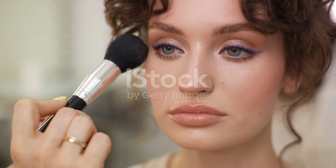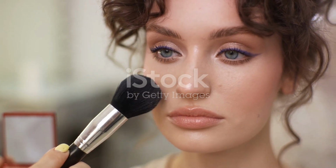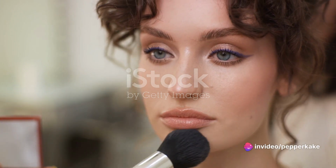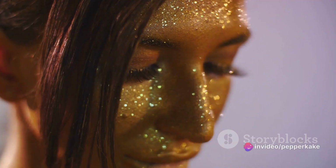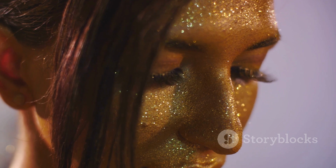Next, the lips. Bold lips are a must for evening makeup. Whether you're a fan of classic red, a daring black, or a vibrant purple, a well-defined bold lip can amp up your look like nothing else. Remember to exfoliate and moisturize your lips before applying your lipstick for a smooth, flawless finish.